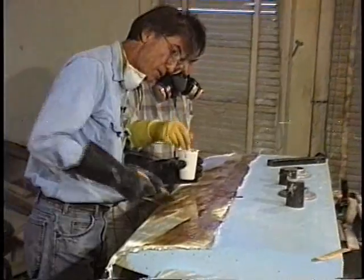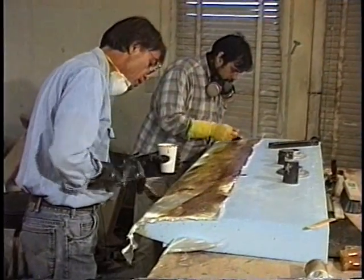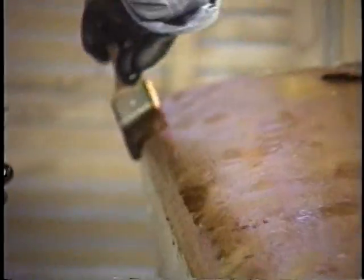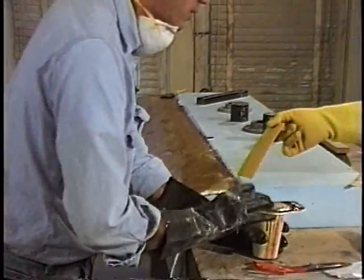Okay, Max, I think I can finish this off. Will you clean off those squeegees? Clean the micro off those squeegees, and we'll get to squeegeeing this out here. So I need the acetone for that? Okay, if you got one of those ready for me, I'll take it now. Thank you, sir.